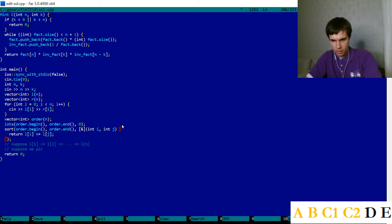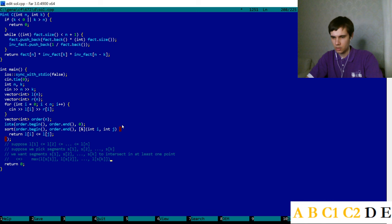Suppose we pick segment 1, segment 2, up to segment k. So what condition do we have? We want all these segments to be intersecting in at least one point. What does it mean? We want segments S1, S2, up to Sk to intersect in at least one point, which is equivalent to the maximum of their left borders being not greater than the minimum of their right borders, right? That's the condition.